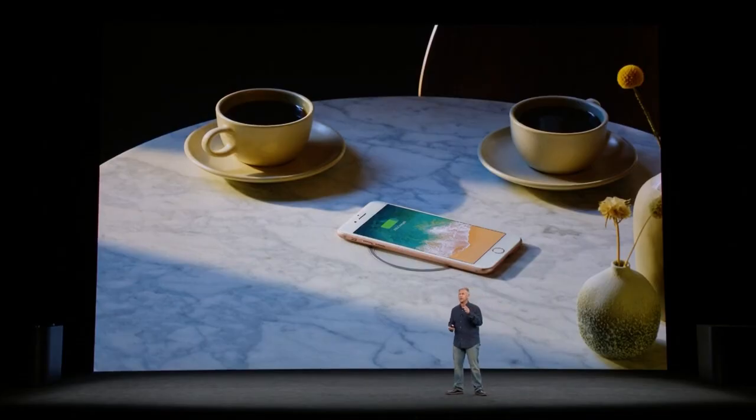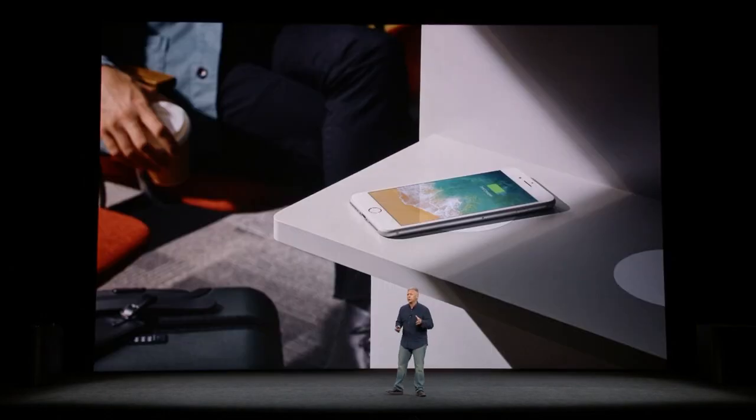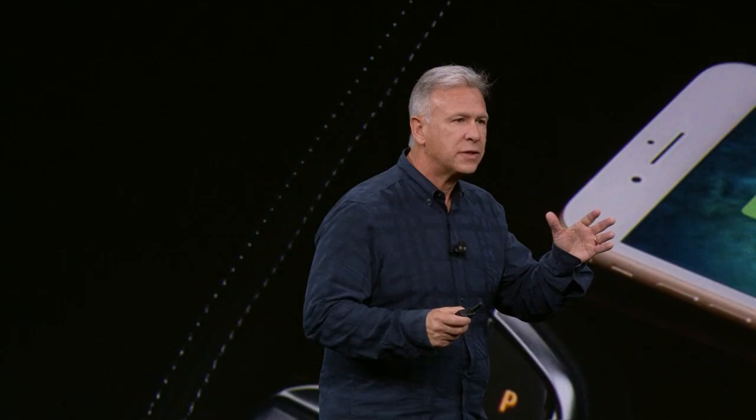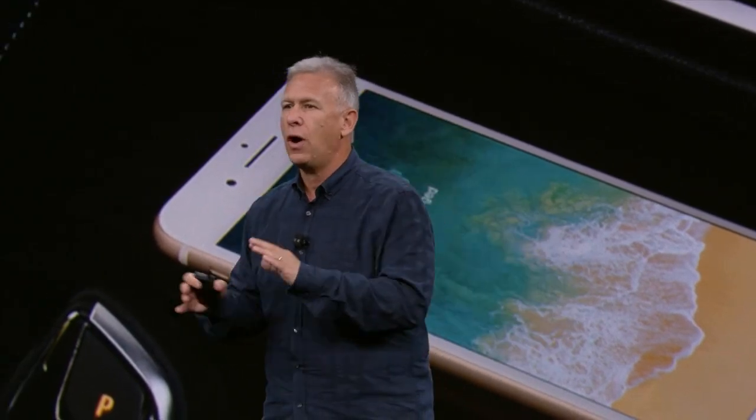You're going to want to do this by your bedside. You're going to want to do this in a cafe or restaurant as they start to support wireless charging. You want to do it in an airport so you can top up your charge before you get on the next flight. And perhaps the best use case of all, in your car. You can get into your car, wirelessly connect, and start using CarPlay, put your iPhone on the center console, and it's charging, all without ever having to plug in a cable again.